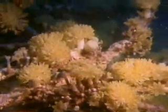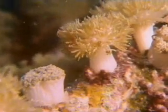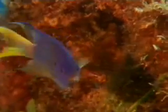Polyps attach themselves to hard surfaces and excrete a cup-like skeleton for a home. In Truk Lagoon, the wrecks of Japanese ships sunk in a battle during World War II laid the foundation for one of the most diverse ecosystems on Earth. This blue chromis fish lives in a gun barrel.